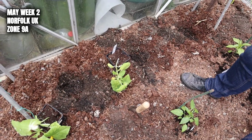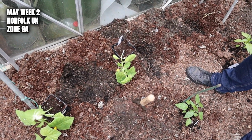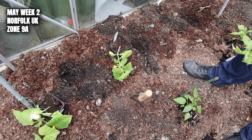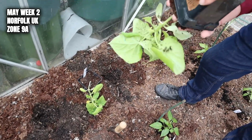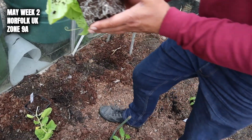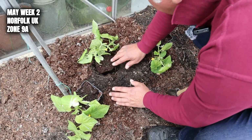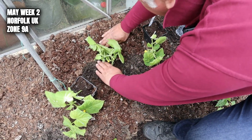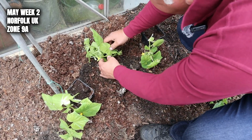Now, just the same as everything else that I plant up in the undercover spaces, we've made the hole and it's been pre-watered. Nice root system. Yeah, they've developed really nicely, haven't they? Yes, so let's pop you in there, and then we shall just fill around it, backfill, and firm it in.